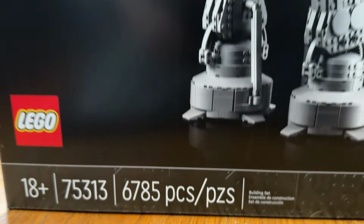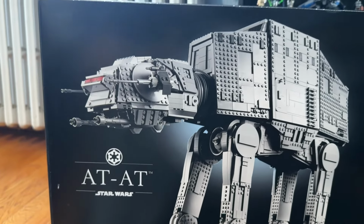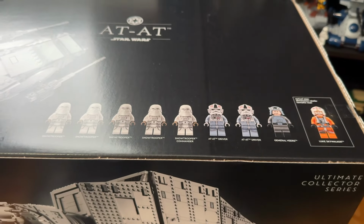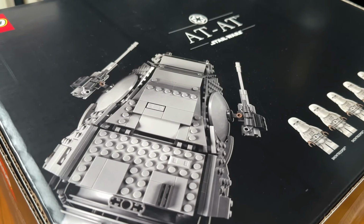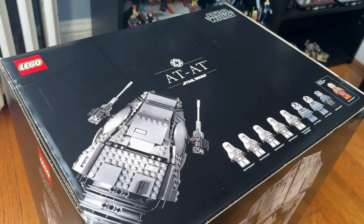And this one has 6,785 pieces, making it, I think, the second biggest LEGO set in my entire collection, second only to the UCS Millennium Falcon. It's the same price as the Millennium Falcon, and one of the most expensive LEGO sets in my entire collection too. So I'm really excited to get this built up.